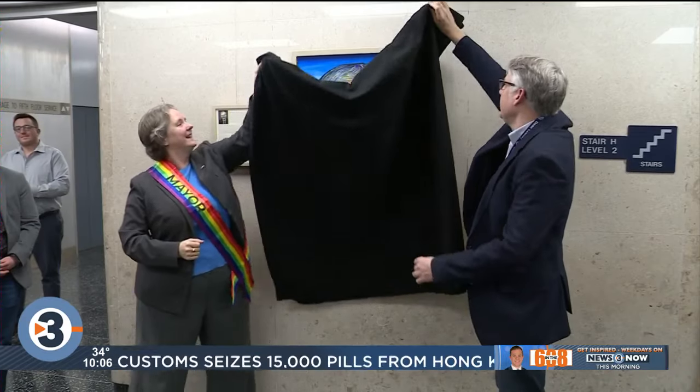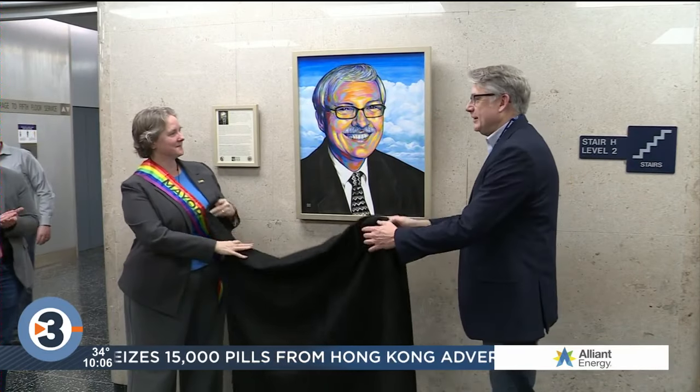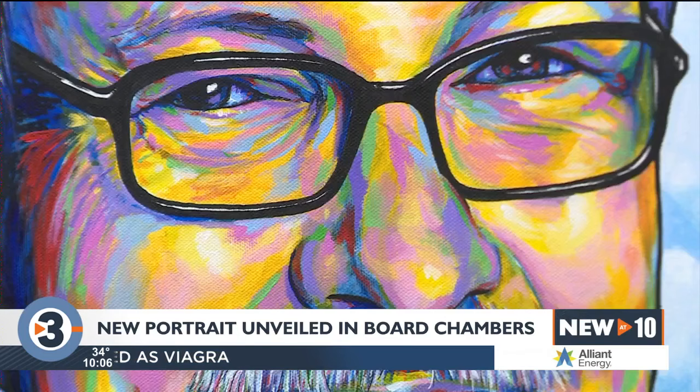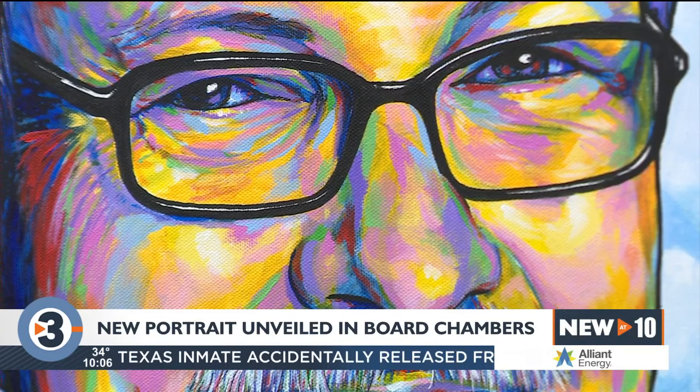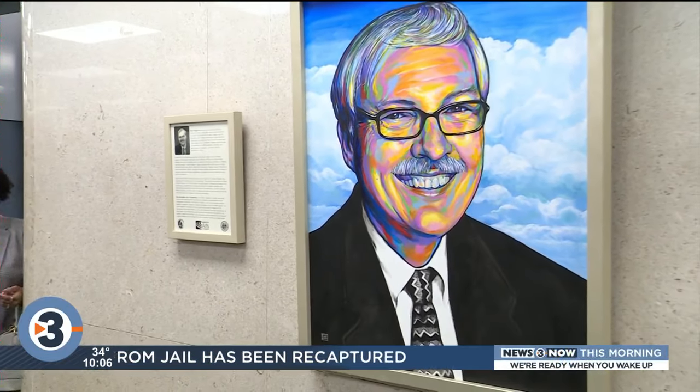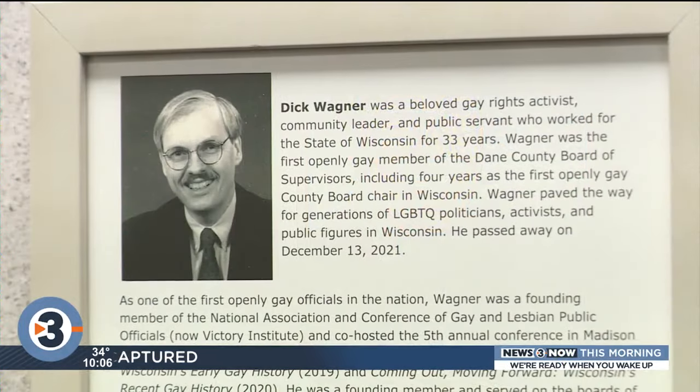A new portrait was unveiled inside the Dane County Board chambers today in honor of the late Dick Wagner. He worked for the state of Wisconsin for 33 years and was the first openly gay member of the Dane County Board of Supervisors, including 4 years as the first openly gay county board chair in Wisconsin. He passed away back on December 13th.